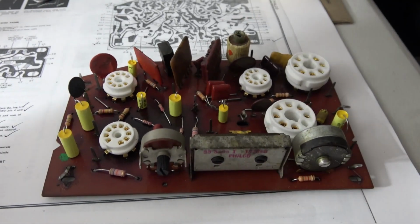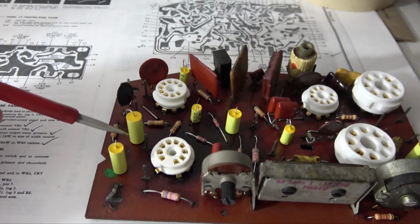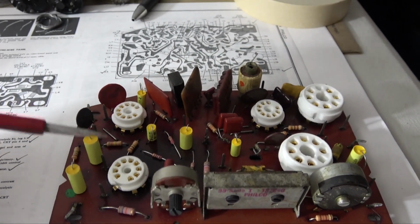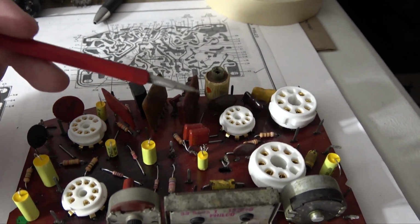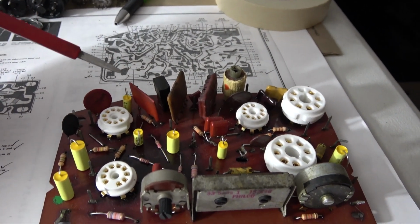So this is the deflection board that I've already recapped and put new resistors in. I've pretty much done all the heavy lifting, including new ceramic and gold tube sockets. I'm just waiting on custom K networks from the Predicta master himself, Dan Jones in Detroit, Michigan. He's also making me a new diode setup.